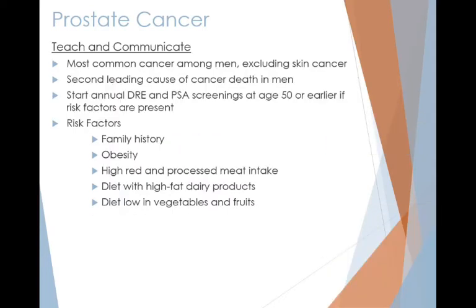Prostate cancer is the most common cancer among men except for skin cancer. Skin cancer is the most common, but it is the most common male-only cancer. Second leading cause of cancer death in men, the first being skin cancer. Annual digital rectal exams is the screening. You can do prostate-specific antigen screenings. Again, that won't tell you that you have cancer. It just tells you you have something pathologic with your prostate. The digital rectal exam can tell if there are nodules, so that's why you get one after 50.